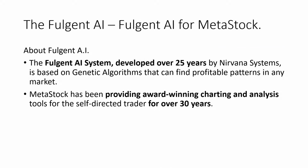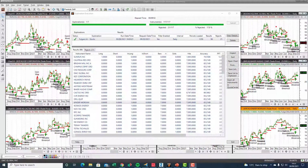Now, the Fulgent AI has been developed by the Nevada Systems company. It's been developed over a period of 25 years. This sits on the MetaStock platform, which has been around for more than 30 years, a platform that provides award-winning charting analysis software for the self-directed trader. The data feed comes from Thomson Reuters, so these are premium partners in your journey to trading using artificial intelligence.